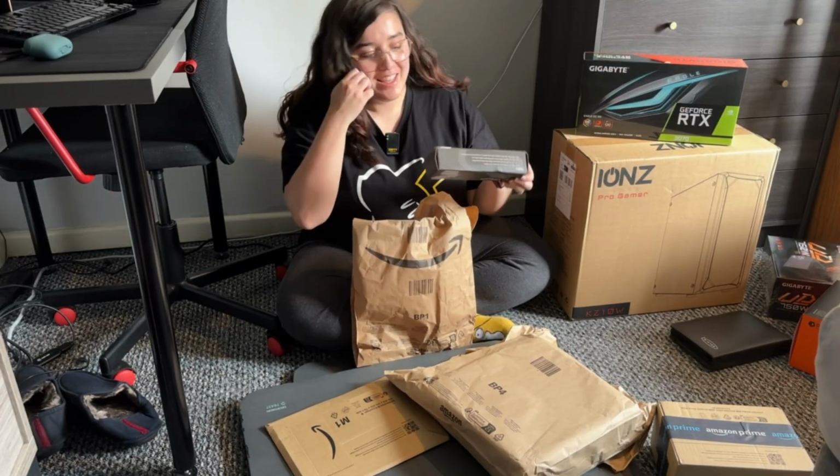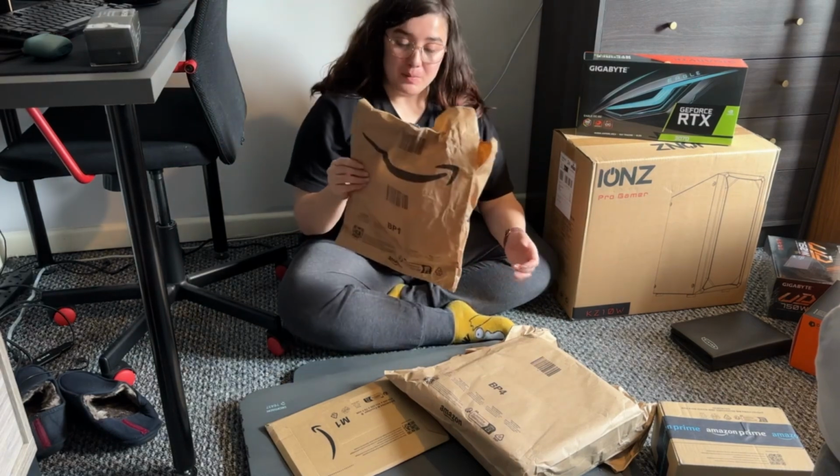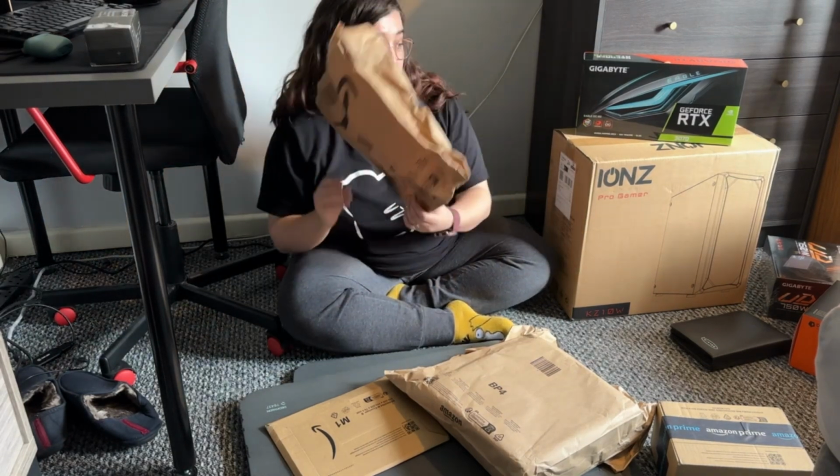It's a tin opener. Definitely not for this build. Yeah, don't mind me just installing a tin opener into my new PC.